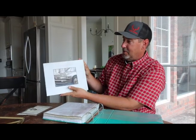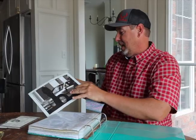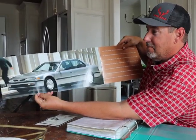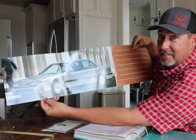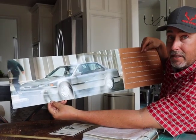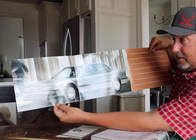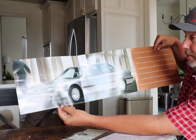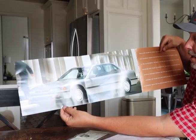Comes with the original binder or brochure that came with that car. And what's cool about it is, check that out. The marketing piece from Honda has the same color, same options, same interior and everything as the car that you're going to be bidding on. I mean, this is the flagship car for Honda in that year in 1991. I mean, look at that. That is a spitting image of the car that you'll be bidding on.